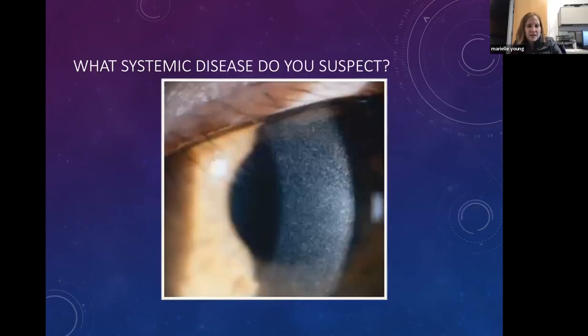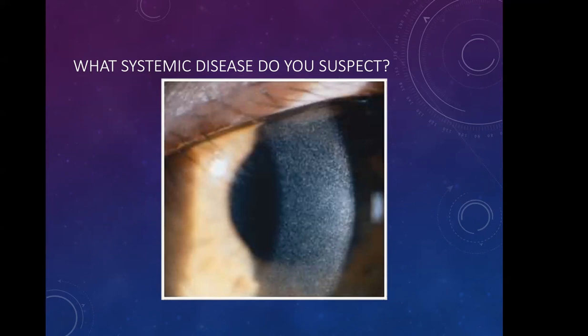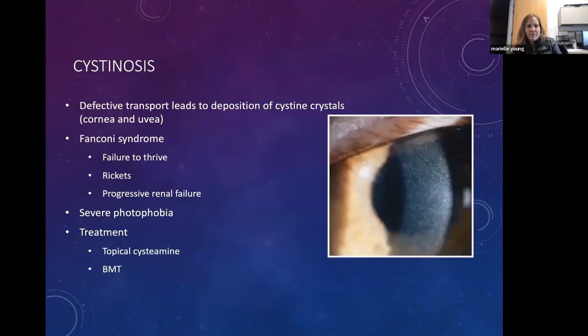What do you suspect here? Kid who comes in with a cornea looking like that. Lots of little crystals in it. Cystinosis. Yeah, exactly. I have a couple of these kids. And they're all on these drops that you're supposed to use 6 times a day, which is not so possible in little kids.